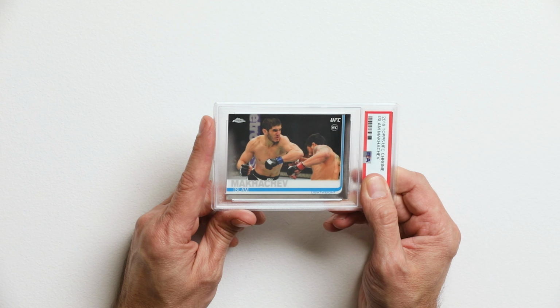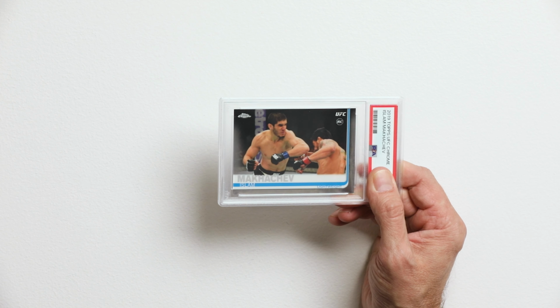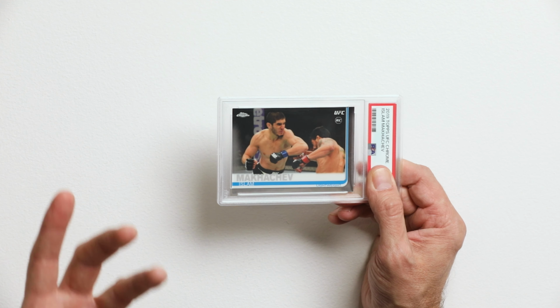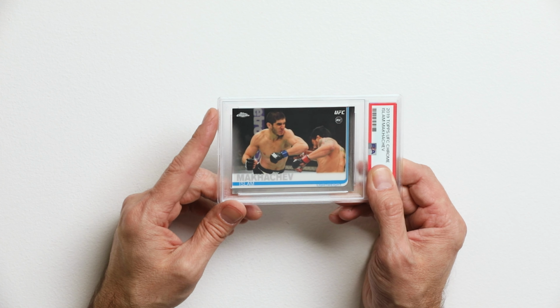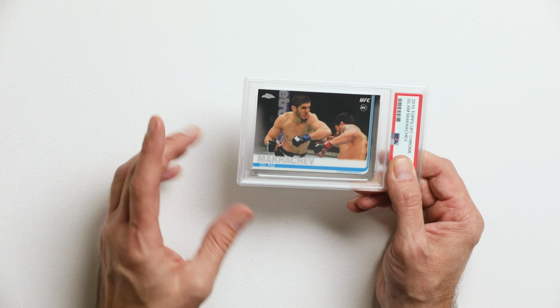This is Islam Makhachev's rookie out of 2019 Topps Chrome. I do collect Islam Makhachev. I think he's probably one of the best fighters out there right now. And I want his rookie card, but this was really an experiment.